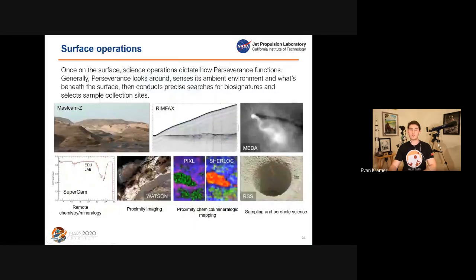Once we are on the surface, we can begin our surface operations. During our primary mission, science operations dictate how Perseverance functions. In general, the way Perseverance conducts its science is as follows. To help us navigate to areas on the Martian surface that look interesting to scientists, we do two primary things.